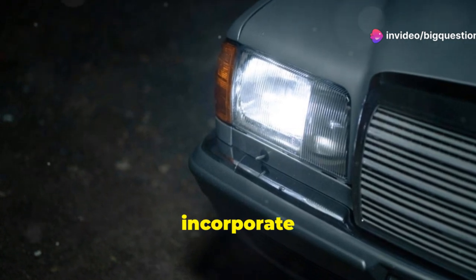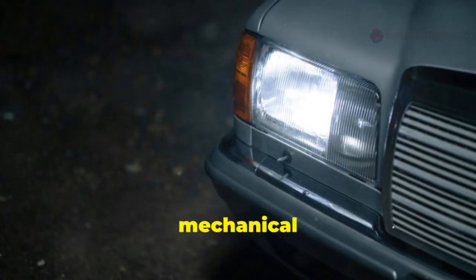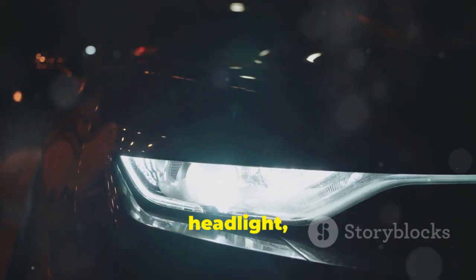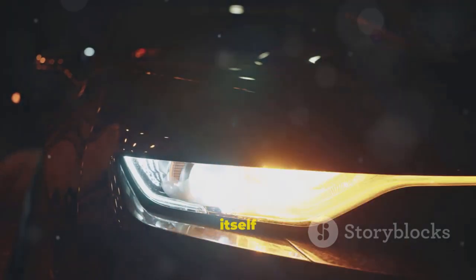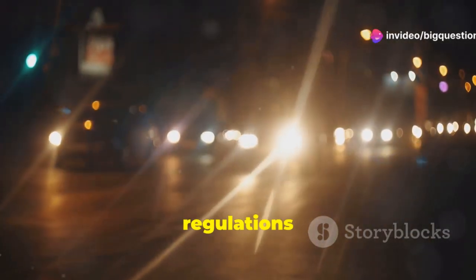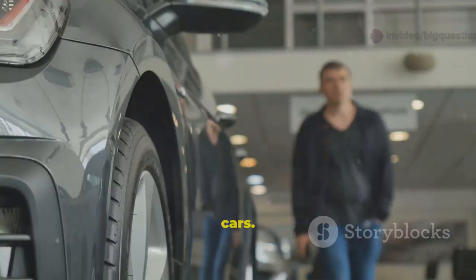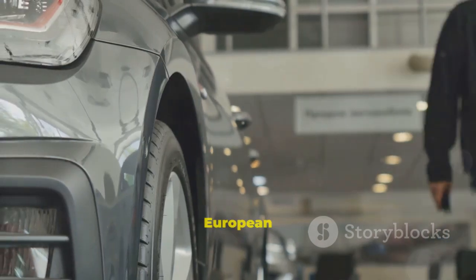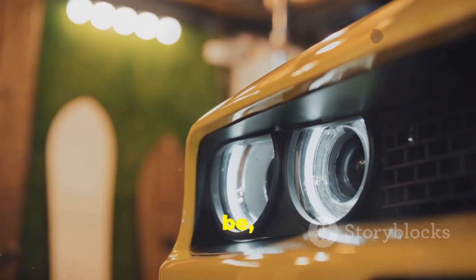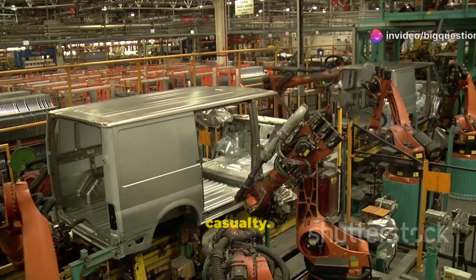When they did incorporate the pop-ups, they were also prone to mechanical failure. Imagine a car with one working and one non-working headlight, the latter unable to lower itself back into the chassis. Finally, car makers have to contend with pedestrian safety regulations governing protruding elements of cars. A 1998 European Union mandate specified how large such protrusions could be, and hidden headlamps were a casualty.